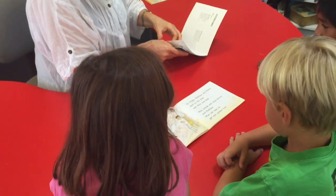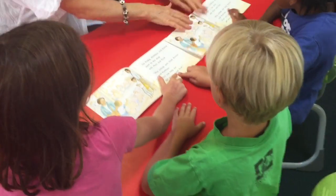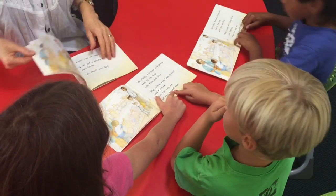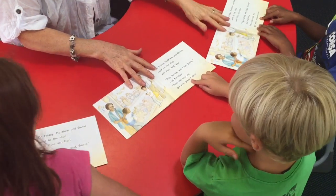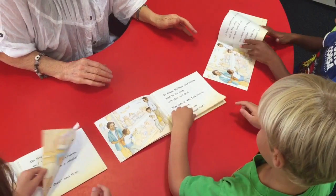Dan. To that page. Who can see the word present? Because it starts with a P. Present. Let's have a look. Found it. Yes. Okay, right, let's have a look, turn to the next page and we'll talk through the pictures.